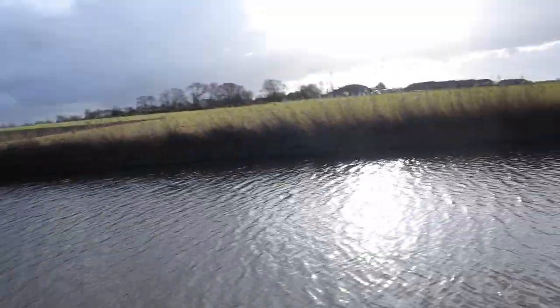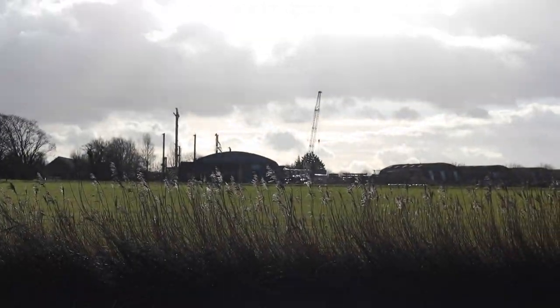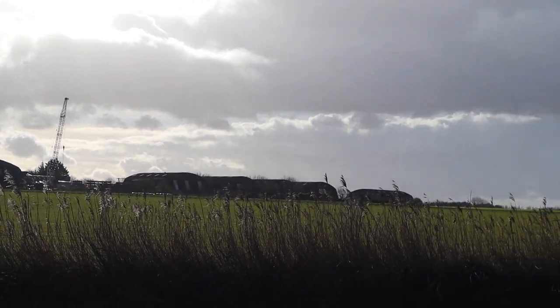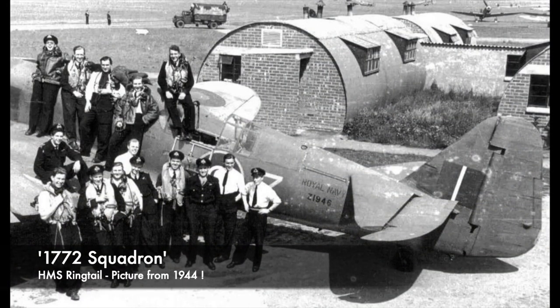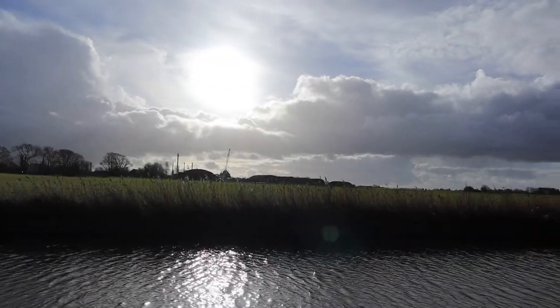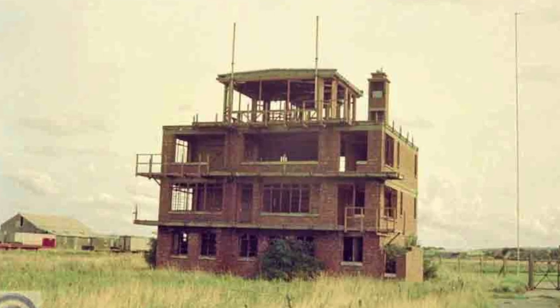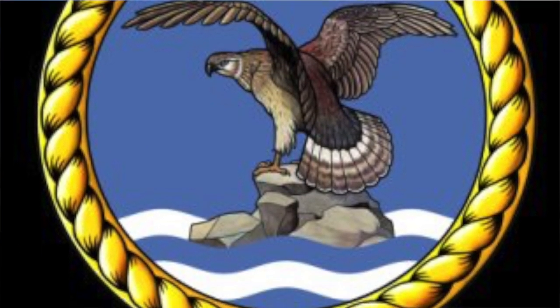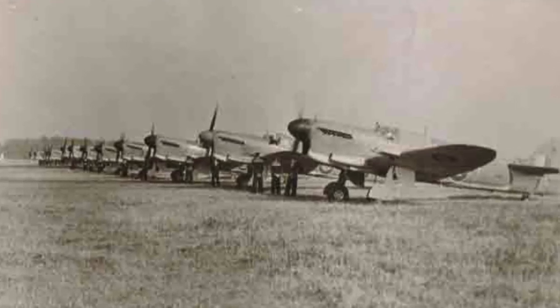But if I turn you around, you can see there's some of the hangars. There's obviously some cranes and construction stuff there. But if you can find some graphics to overlay which depict the runways, you can imagine it back in the day. Really atmospheric. Spitfires, pilots training up to go and fight in the skies above Britain during the Second World War. Anyway, I'm going to crack on, make my way down the canal to a small patch which I've found in years gone by.